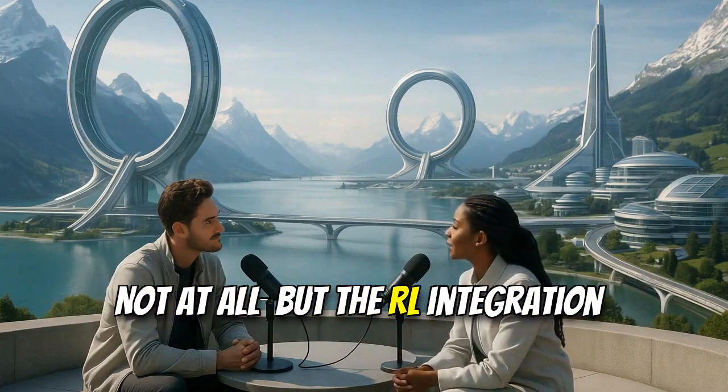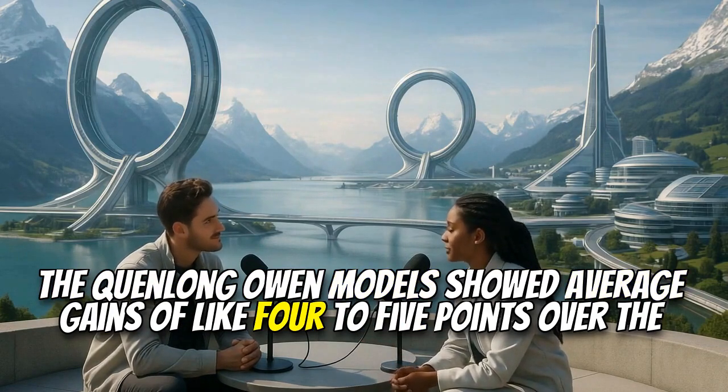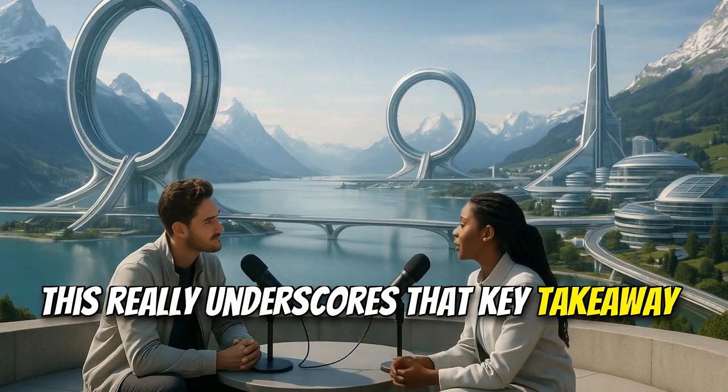Not at all, but the RL integration, that was the game changer. Yeah, a big jump in performance. The QwenLong-L1 models showed average gains of like 4 to 5 points over the base SFT model, way more than just more SFT gave them. This really underscores that key takeaway.